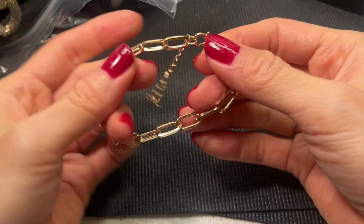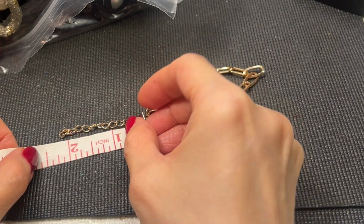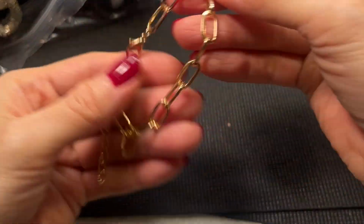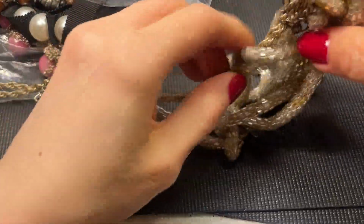Yeah, I would say it's more of a rose gold color. It's kind of like a paper link chain. And this one measures in at 6 1/4, and then you have about a 2-inch extender. So if anybody wants that, we'll just do that one for $3. Okay, keep going.